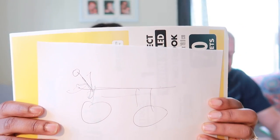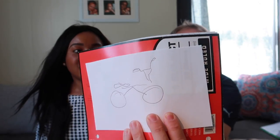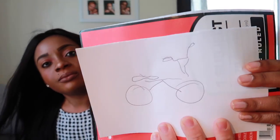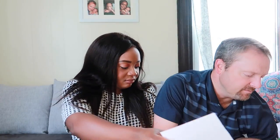Okay, so this is the bike. You know, guys, this is the person riding the bike. Don't try to justify it. No, because I need to explain myself. Handlebars and a seat and not much else. Alright, I'll give myself that one.